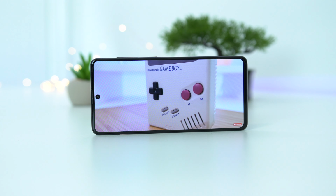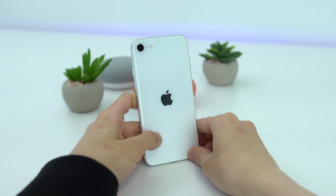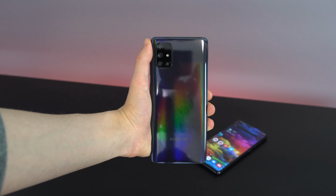But now, let's conclude this comparison. In the end, it all comes down to how much you value the feature set of either phone. Whether that is the water resistance rating, wireless charging, and guarantee of software updates for years on end, or the Galaxy phone's headphone jack, micro SD card slot, and the overall just better designed A71.